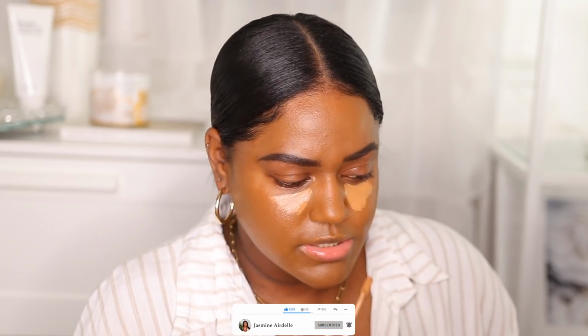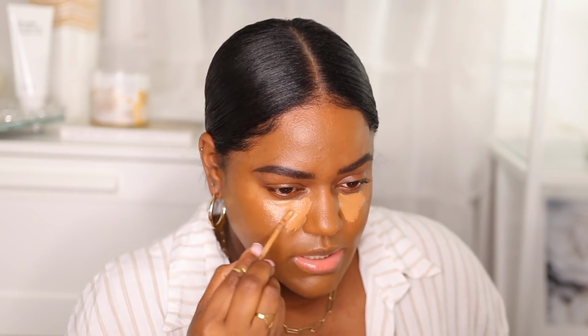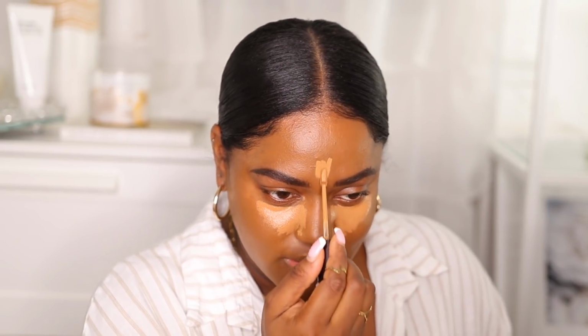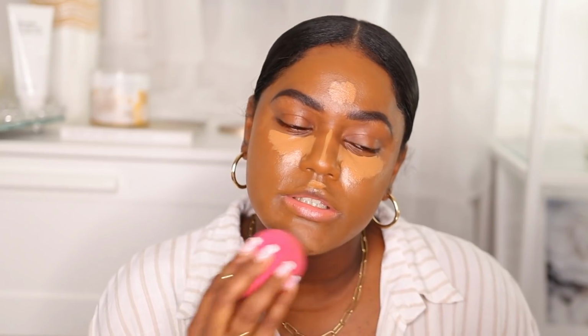So for concealer, I'm going to try this Laura Mercier concealer. I feel like this is a new shade because I don't remember there being a 5W, and that's what this shade is called. Yeah, this definitely looks different. It looks a lot warmer than the neutral shades I was using from them, and I kind of like this color a lot. Okay, so I'm going to blend this in and see how it looks once it's blended, and then I'm going to do the rest of my face.